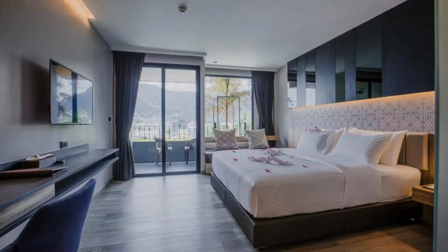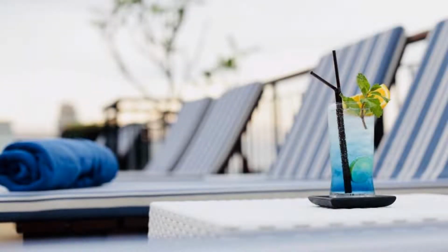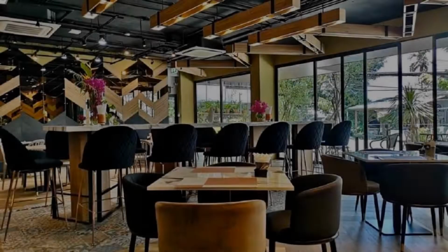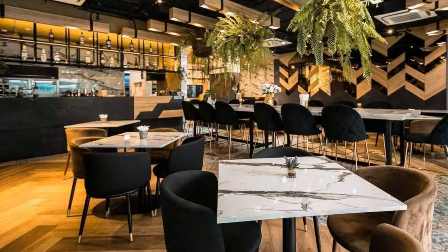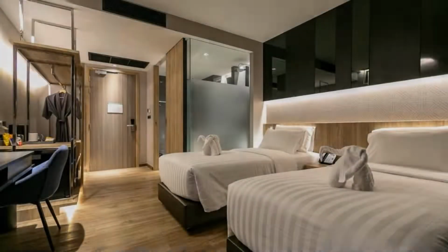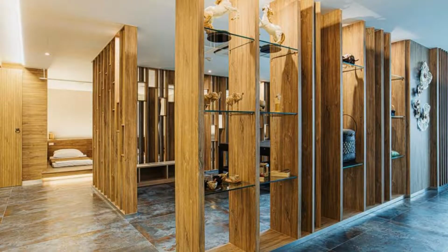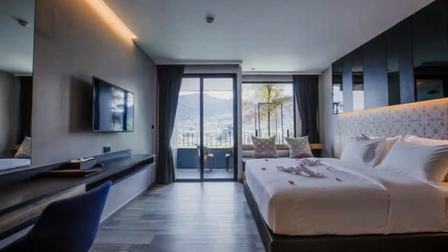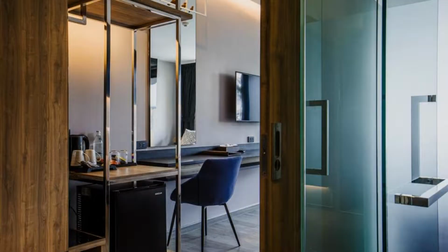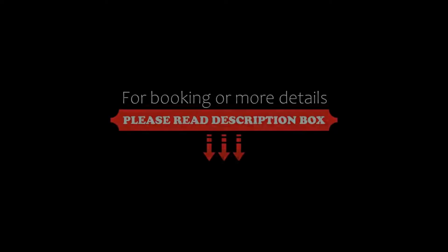Now you are watching a 4-star hotel. The location of the hotel is excellent and guests love walking around the neighborhood. There are 4 types of rooms available on booking.com. You can book online and enjoy it. You can see more than 100 reviews of this hotel on booking.com. Its review rating is 9.2, which is superb.